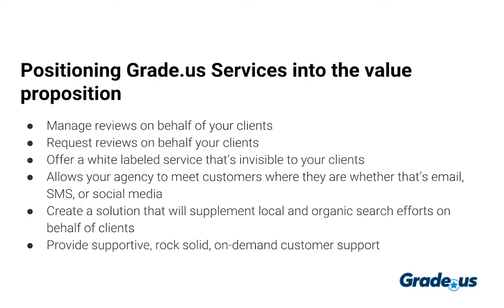The platform allows your agency to meet customers where they're at. That's going to be important in terms of the type of demographic that the customers of your clients have, whether they respond better to email, to text, or even just social media. You're going to be able to provide all of these tools to meet them where their clients are at, and test different types of tools depending on the type of client that you have and the industry that they're in. You're creating a solution that will supplement their local and organic search results on behalf of the clients.